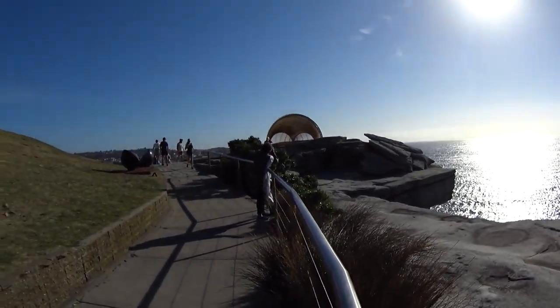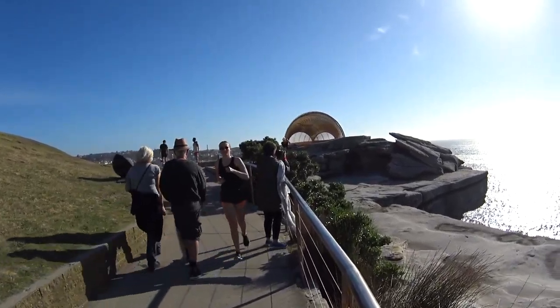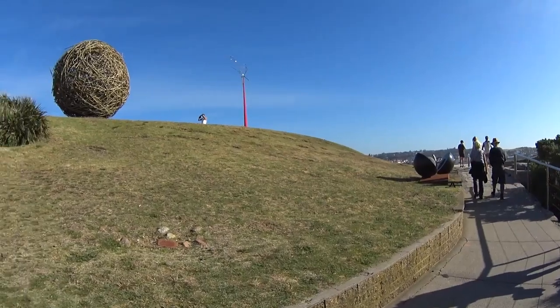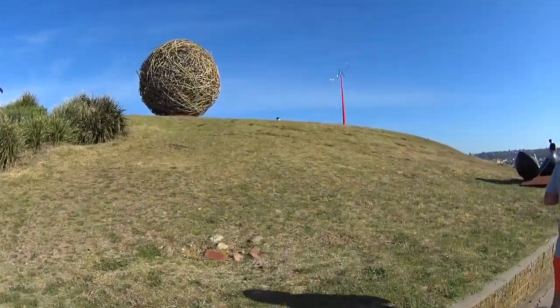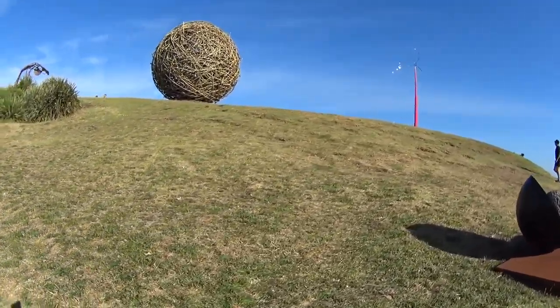This is McKinnon Point. And of course, right on the edge of the point, they always put some unusual piece of art to stand out. And just above the point is Marks Park, which looks over Bondi Beach. And in Marks Park, they have what you might expect, a park full of art.